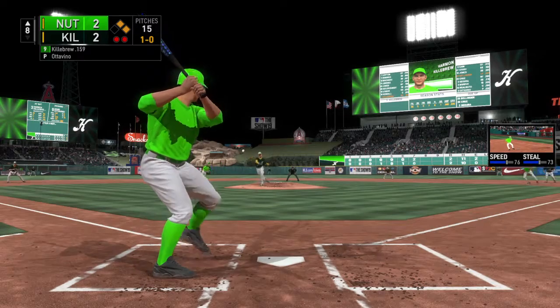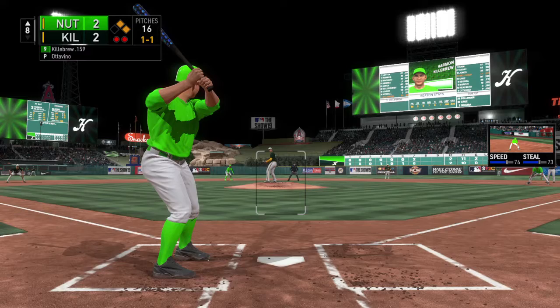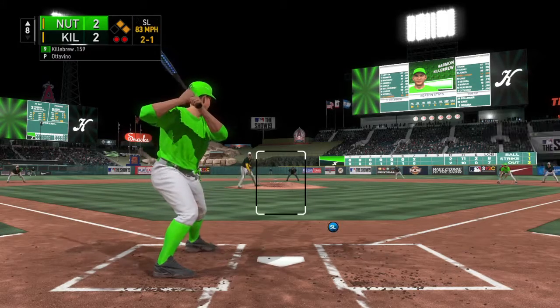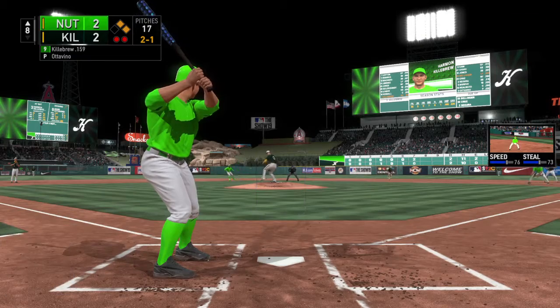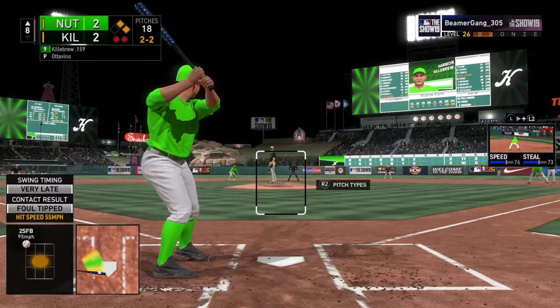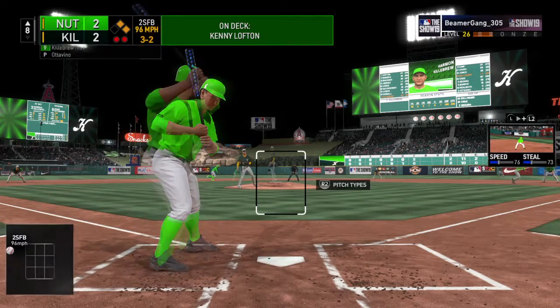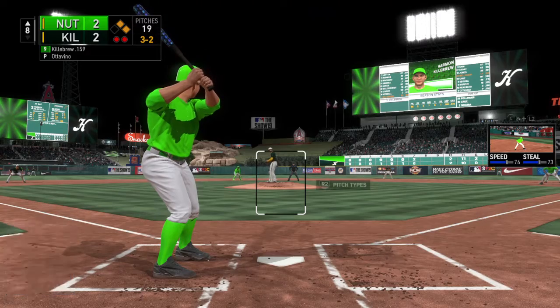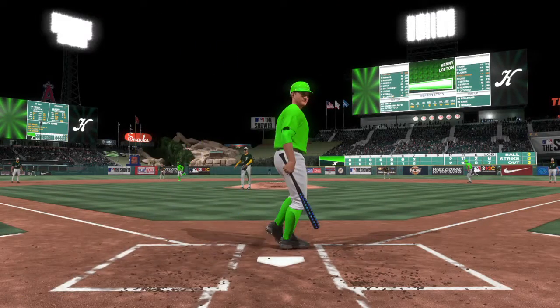The set and the 1-0. Now a swing and a miss, and I don't think he was expecting a pitch inside. It's 1-1. There's a shin-high slider laid off for a ball. Maybe trying to back him up a bit there with the fastball. Kenny Lofton would be next, and that misses for ball 4.